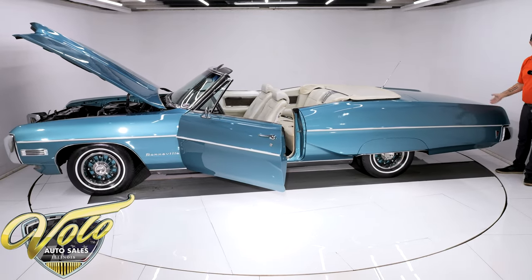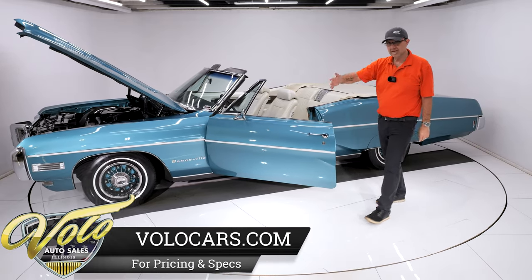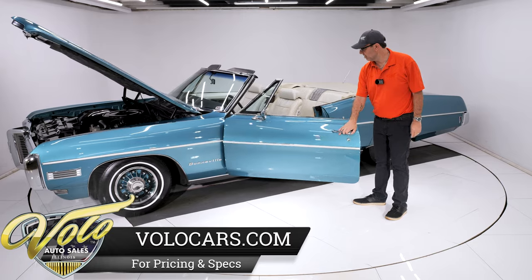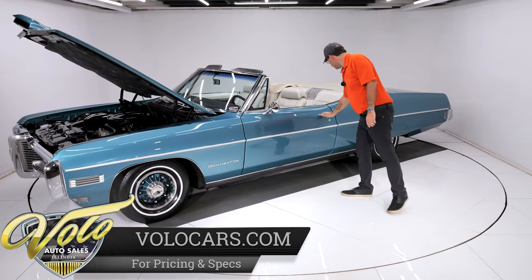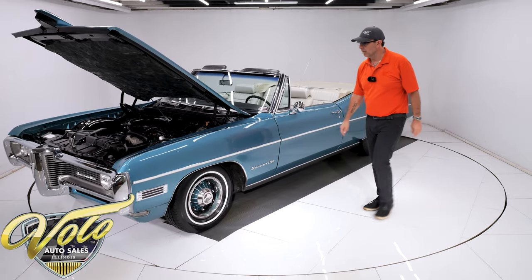Big car, but it's still a sharp-looking car. This is a beautiful cruiser. They don't make them like this anymore. I know we've heard that expression before, but they'll never make a big boat like this, especially a convertible.